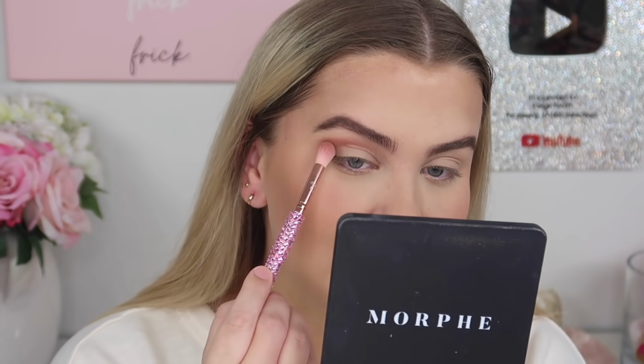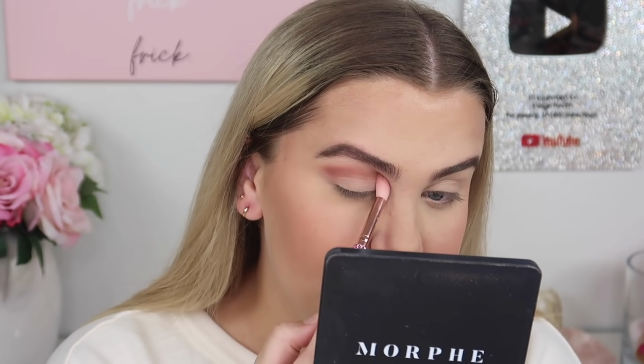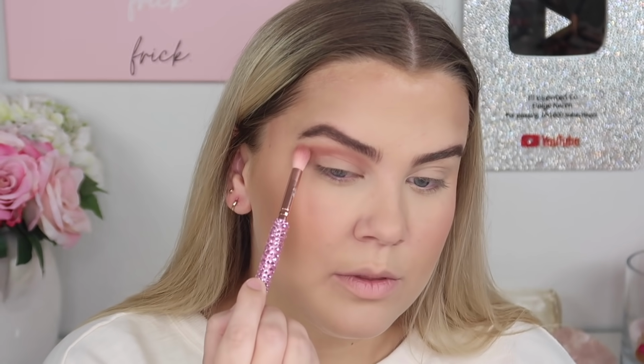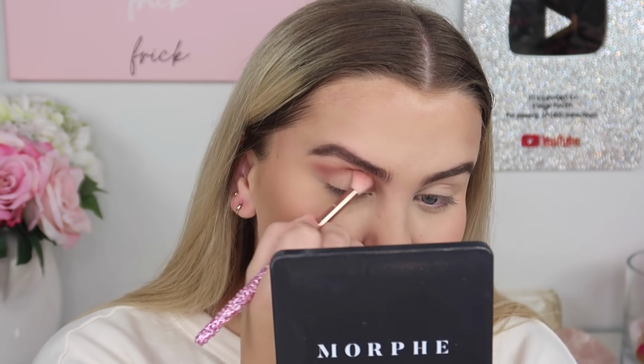pigmented than I anticipated it to be, but it's so pretty and I love Huda Beauty eyeshadows. I find them to be really easy to blend and just so smooth and pretty. So yeah, that already looks freaking beautiful. Obviously I need to blend out the edge, but this is such a pretty color.